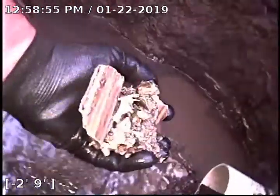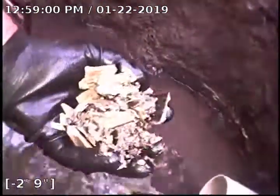Get the camera stable here. So that's just one chunk that we pulled out. So you can see I've got a whole pile here of all these big chunks that we removed from the pipe. So they're having an issue in the master bathroom with it not draining like it should be, and this is why. You get buildup in the pipe and it makes it smaller and smaller.